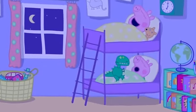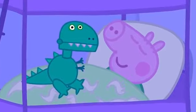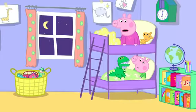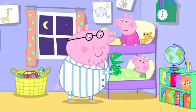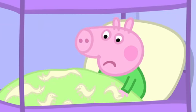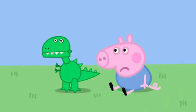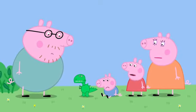It is nighttime. George has taken Dino Roar to bed with him. Roar! George! Dino Roar! Dino Roar has woken me up! Maybe Dino Roar should sleep somewhere else. George cannot have Dino Roar in his bed at night. It is morning. Why is George looking so sad? George cannot play with Dino Roar in the garden, in the bath, or in bed.